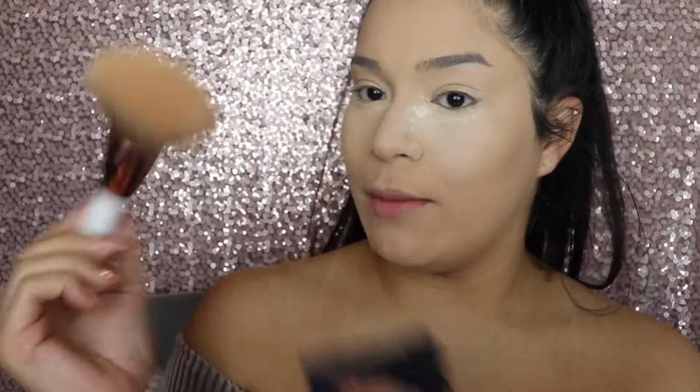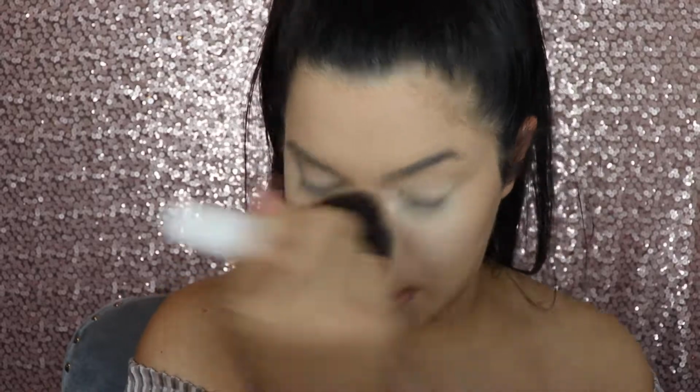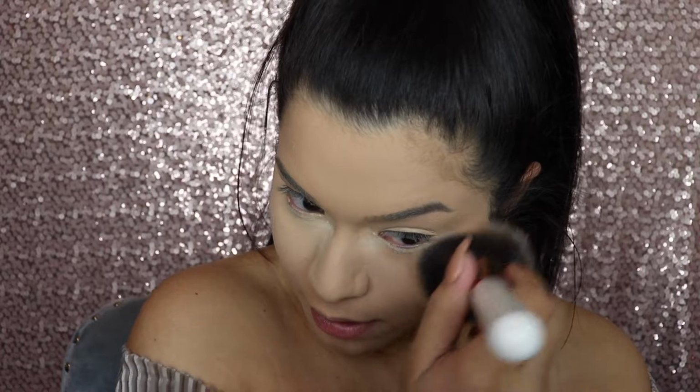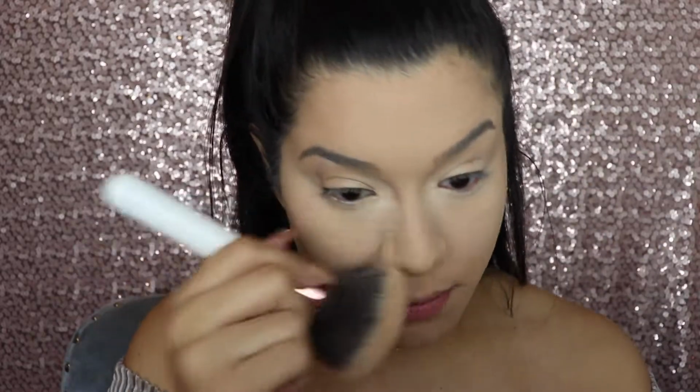So I actually didn't even say what I was doing. I'm using this new Equate brush, it's not new for me, but it's kind of new, it's newer in my collection. And I'm using the Morphe powder on it to just dust everything away. The next thing I'm going to do is bronze.